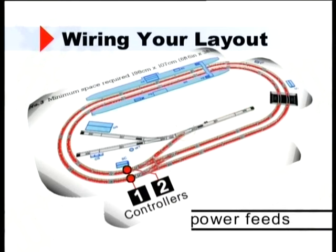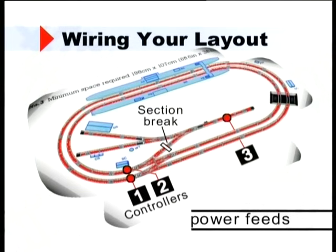But what if the turnout on the head shunt is set towards the sidings? The sidings remain isolated, but the head shunt is now also denied current. Clearly we need a third power feed on the head shunt. We could install a third controller. This would permit 3 trains to be run at the same time, one shunting in the sidings and the others running round the 2 main circuits. But as the current from different controllers must never be allowed to mix, we would need to add a section break between them, so that the controllers feeding the head shunt and the inner oval are electrically isolated from each other.